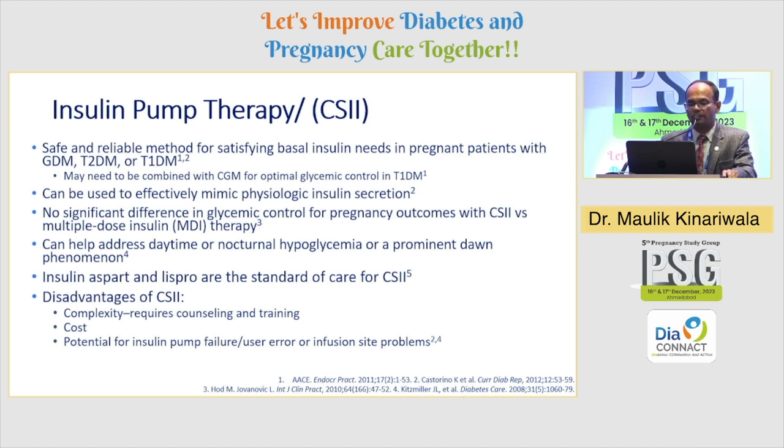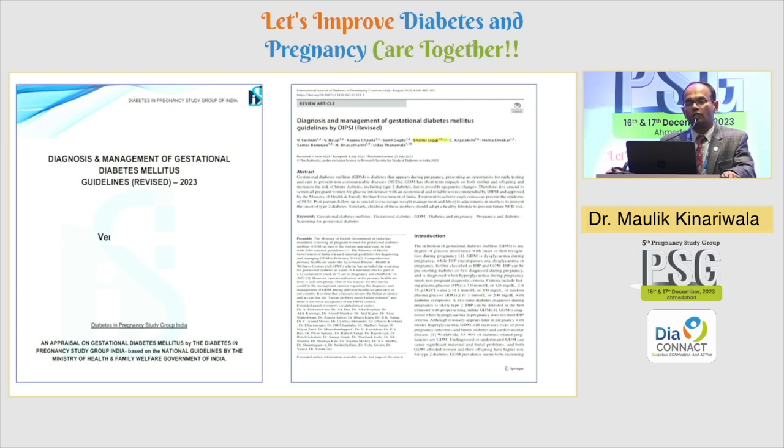Now, something on the infusion pump. We all know the insulin pump was discussed by the previous speaker, so I am not going into detail. But there are some benefits if you use an insulin pump, because it helps address daytime as well as nocturnal hypoglycemia, and when the patient suffers from prominent dawn phenomenon. There are some disadvantages: it is a little bit costly, the complexity of the regimen, a lot of counseling and training required, and sometimes there can be errors, infusion problems and pump failure. Data also show that whether you use MDI or an insulin pump, there is no big difference in terms of efficacy.